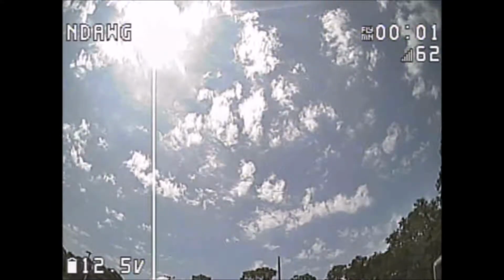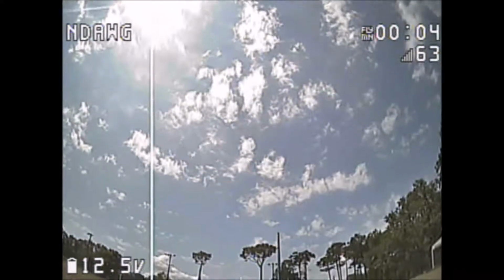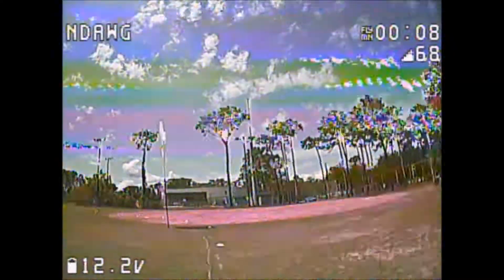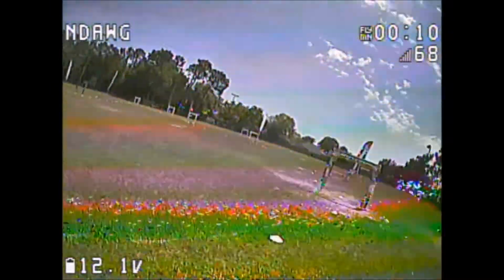So here we are finishing up heat 2, again because of that crash we missed out on our 5 laps, so we ended up with 4 again there. Kicking off heat 3 here. Once again, Darkstar gets a good jump on me.